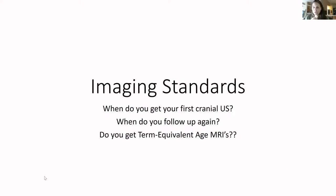Yes to all of it. First cranial ultrasound, 5 to 7 days. Okay, at least Jane and Katie, you're from the same hospital. You guys are doing the same thing. You guys are consistent.